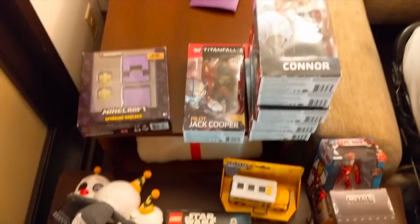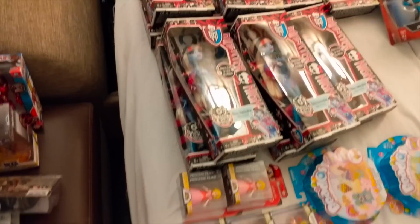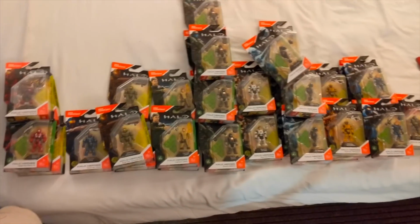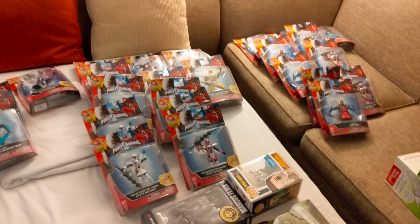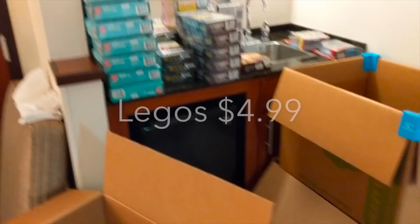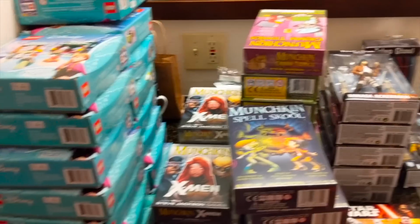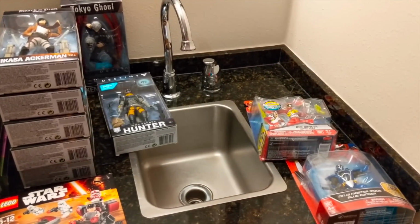Part of this, there, more dolls on the bed, enough halos to make my own army, some metal guys, and a bunch of Power Rangers, some other odd stuff. So does that look like enough? Oh, wait a minute. Let's go over here. Stacks of Legos, games, more people. Another Lego, and damn, some more Power Rangers.